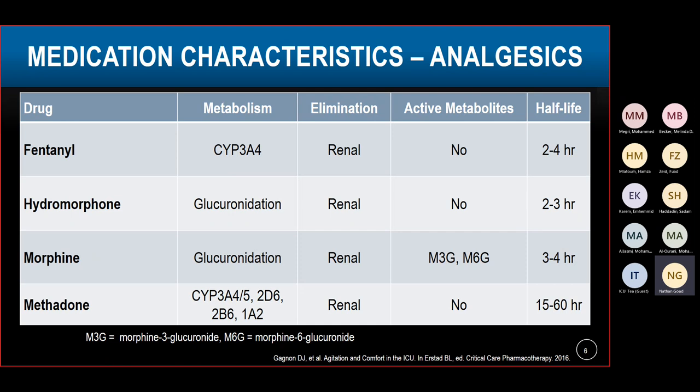And the great thing about fentanyl is there are no active metabolites, it has a relatively short half-life, and very quick onset and offset. So fentanyl has primarily become the agent of choice, at least in our ICU and at many ICUs around the country. When I worked at Tampa General Hospital and Wake Forest in North Carolina, fentanyl was sort of their go-to analgesic as well in the ICU.